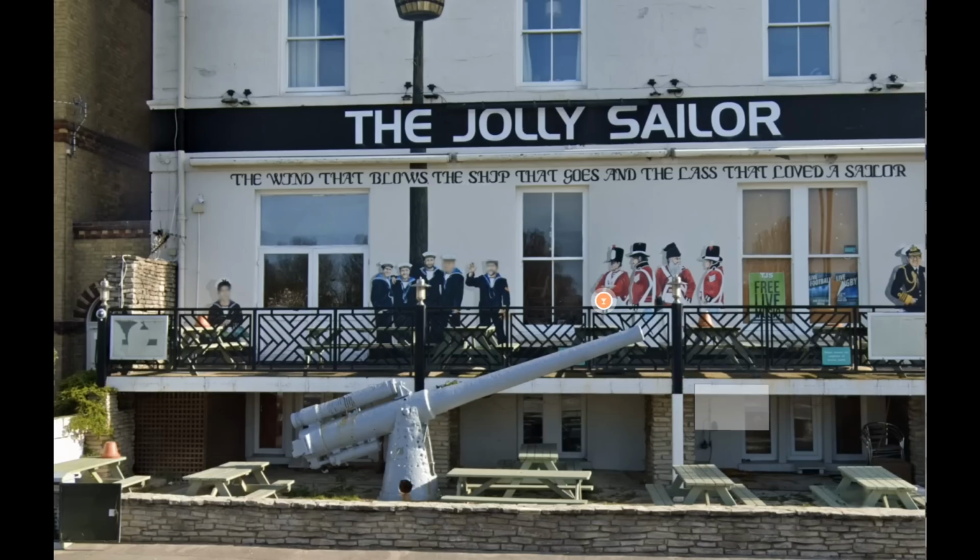Now, I have actually seen this gun before when I've been down at Portsmouth, and a few times I've actually been in the pub as well. It's not a bad pub. But I've actually tried to work out which gun it is, but unfortunately, as you can see, it is a little bit rusted. So any identifying marks on the breech have either been painted over or rusted away long ago, and there's no real signage around there either to tell you what exactly it is. So I don't know exactly what kind of gun it is.